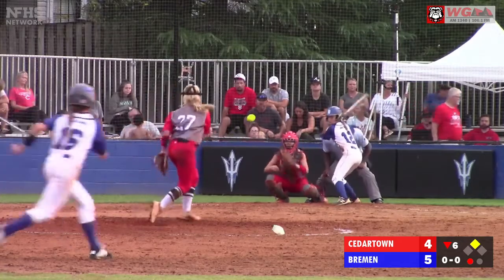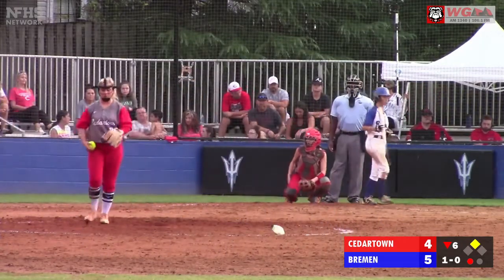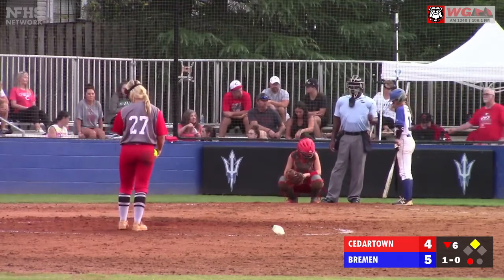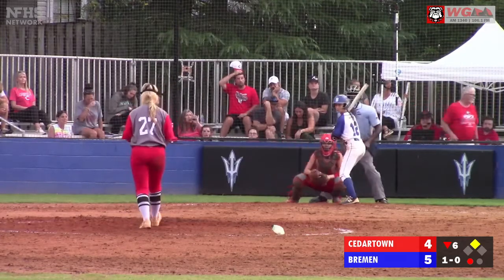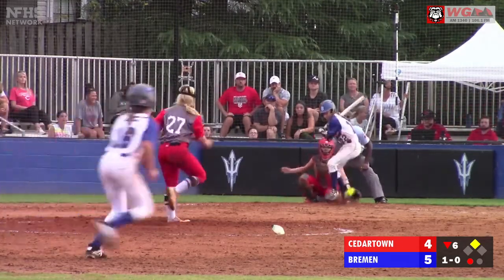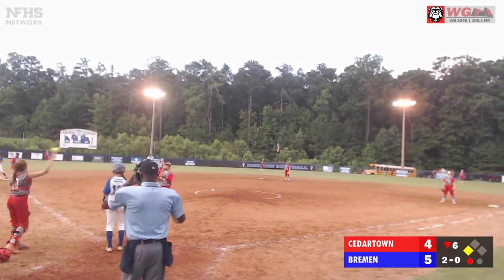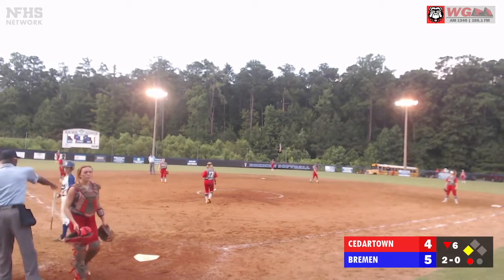First pitch on the way from Clark. That one misses upstairs, ball 1. Clark having some difficulty locating the strike zone, issuing several walks so far, and that one's going to get away from Westmoreland as it was in the dirt and behind the batter.